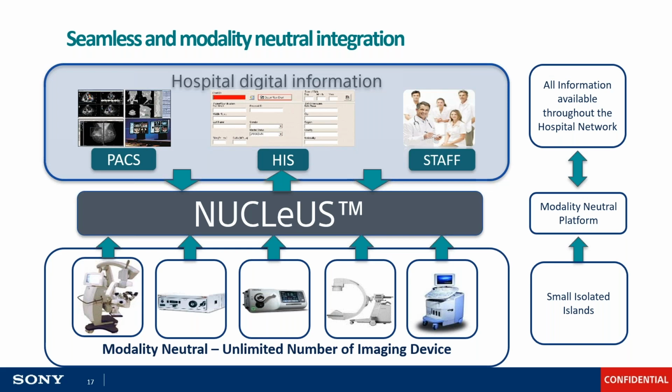Whether it's capturing still images in the operating room and sending them to PACS, or bringing a modality worklist in through the hospital information system so that nurses can very quickly set up a patient, the flexibility of Nucleus in this respect is really beneficial.